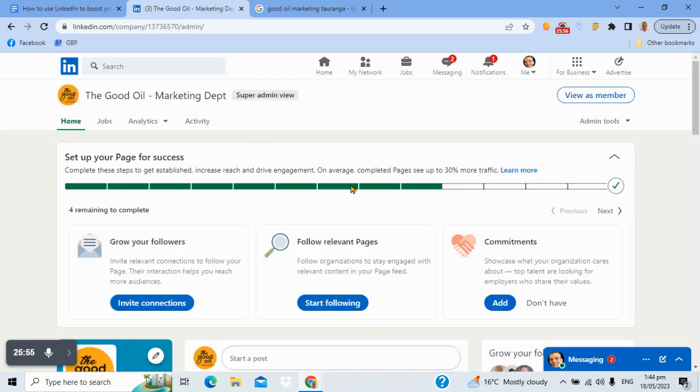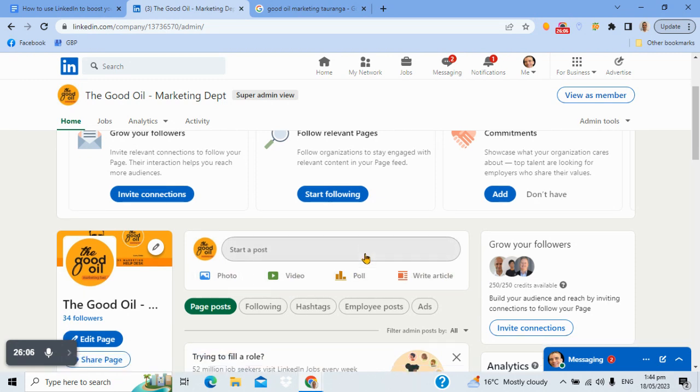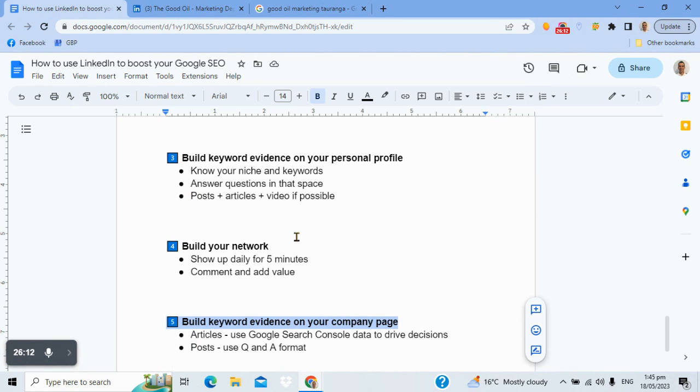We've put a little bit on here, but it's kind of the same as your personal profile. You can write articles, you can put photos, polls, you can do various things. So the goal here is to get, much like stage 3, we're going to do some articles and some posts. I'll go to step 2 first.